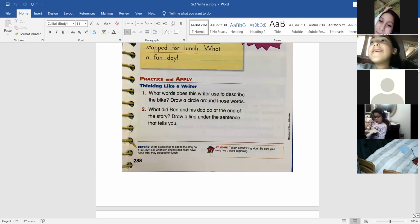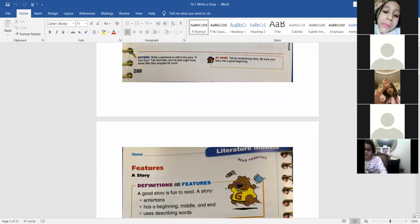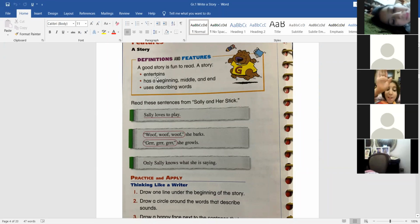Okay, so we remember a story should entertain your readers. When you write a story, it should be fun for the person who's reading it. The story should have a name, a title. The story should have characters. These are the features that you must think about when writing a story. A good story is fun to read. That means it entertains. What else? It has a title and characters. It has a beginning, middle, and end. The details should be organized. And it uses describing words. Describing words are adjectives used to tell about something, like the boy said, I got a new red bike.